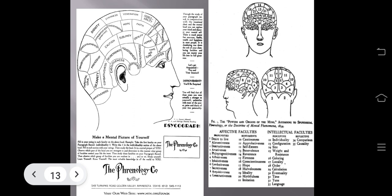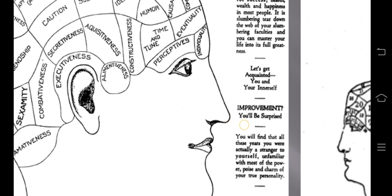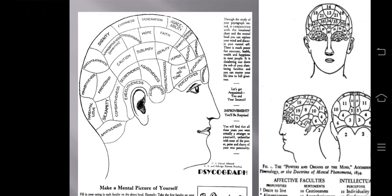This is a mental picture of yourself, with various portions. This is just to get your curiosity about these regions of the brain, for example, when we enlarge this picture. This portion at the top represents dignity, caution, hope, faith, sexuality, parental love, many aspects of our brain.